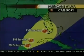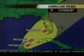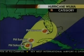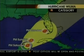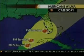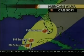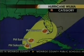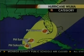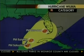Now, as far as the intensity, here's what the National Hurricane Center is thinking, that if it spends enough time over the Yucatan, it'll weaken all the way down to a Category 1. Now, there's a lot of variability and possibilities there, because if it were to just make a little jog to the right and stay out over the water, that could make a lot of difference. If it went a little bit faster and ended up in here a little sooner tomorrow, then that would make a lot of difference. So big question marks on that.